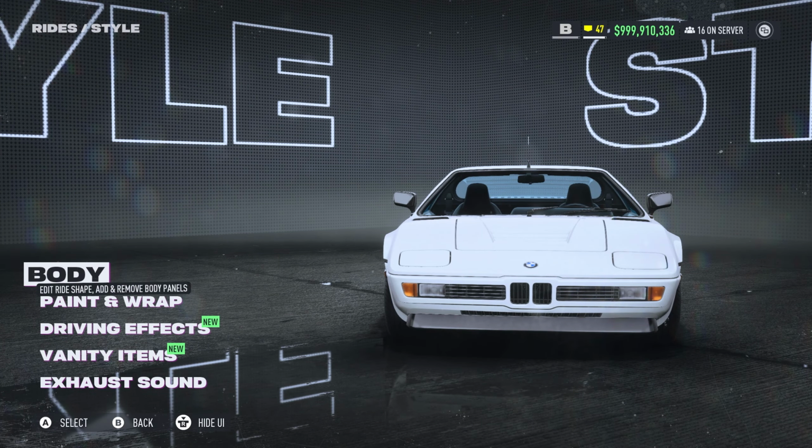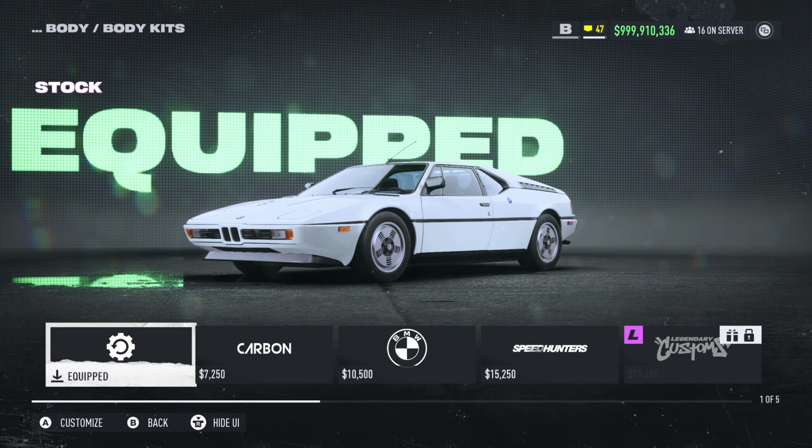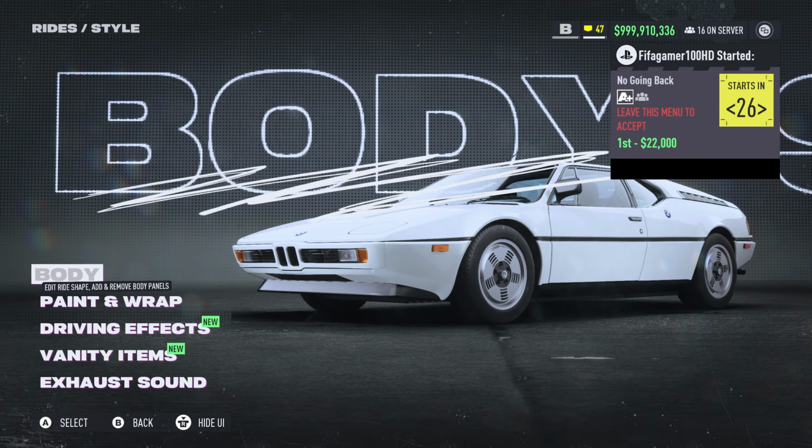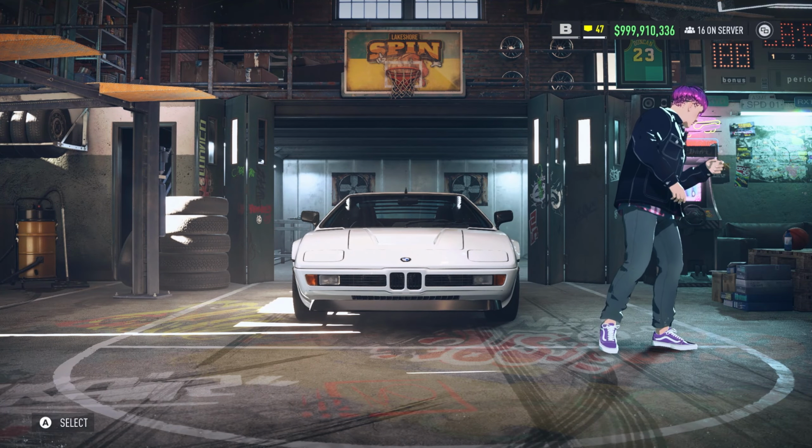And as always, I'm going to look at the overall body kits before we start applying some individual parts, because there is the incredible Legendary Customs kit, which I haven't unlocked. Again, I might potentially unlock some stuff at some point. But yeah, I have to go back to get rid of the invite. Why can't I decline it when I'm in there?